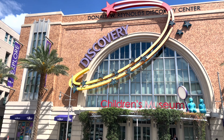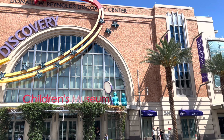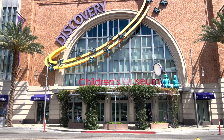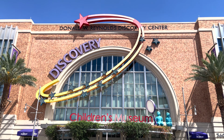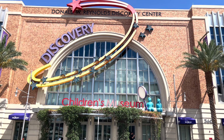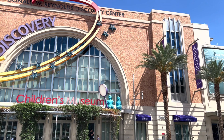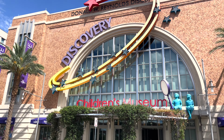Next on the list is Discovery Children's Museum. You get one visit, and basically it's a hands-on museum for kids. It offers things such as Young at Art, Discovery Labs, Summit, Fantasy Festival, Eco City, Patents Pending, Toddler Town, Waterworld, and Solve It. And these are just some of what they have to offer. And you can find this museum downtown.